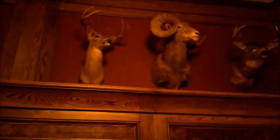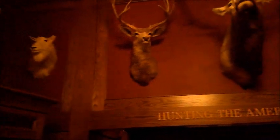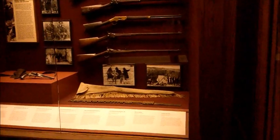Boy, look at that moose. This is just lined with all kinds of animals up here. And of course, more weapons. I love that coat. Why doesn't that keep you warm? Winter overcoat. That thing's huge.